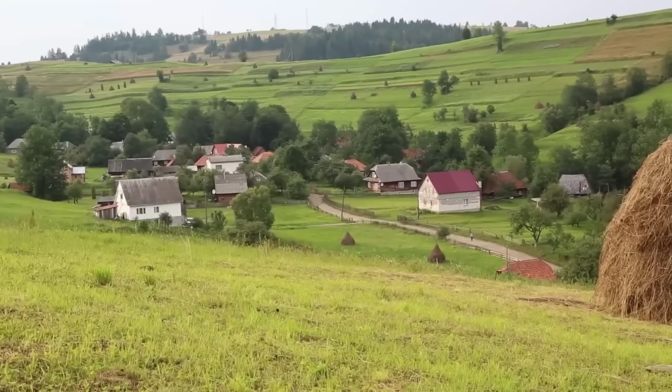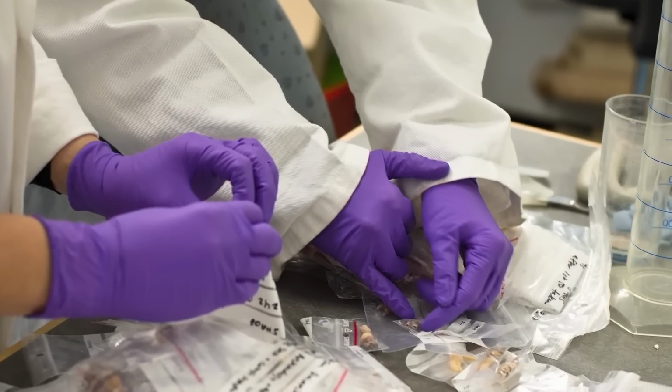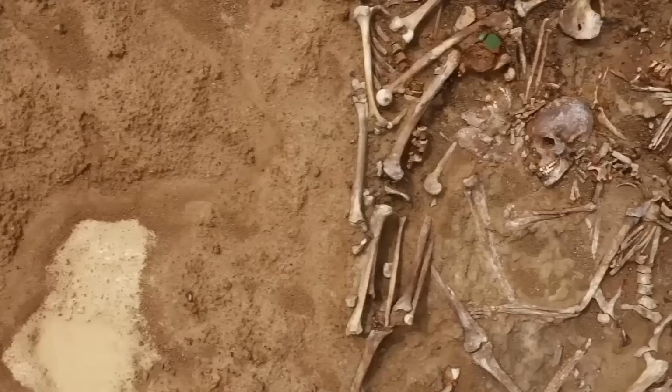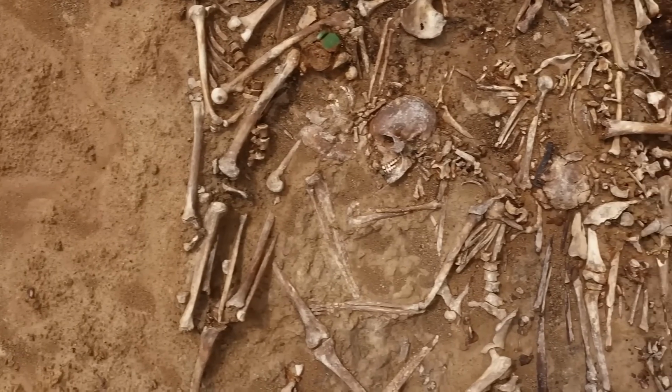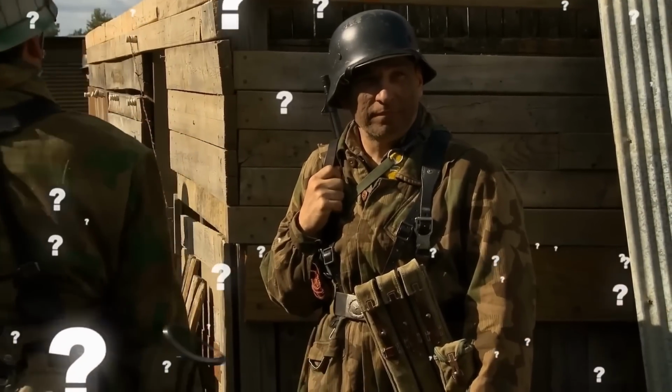The mass grave was discovered behind some rural buildings. According to the local Historical and Archaeological Research Laboratory, the area is known for its hidden graves. Many skeletons have been found here, but they aren't usually German. Nobody is sure what happened to the paratroopers.